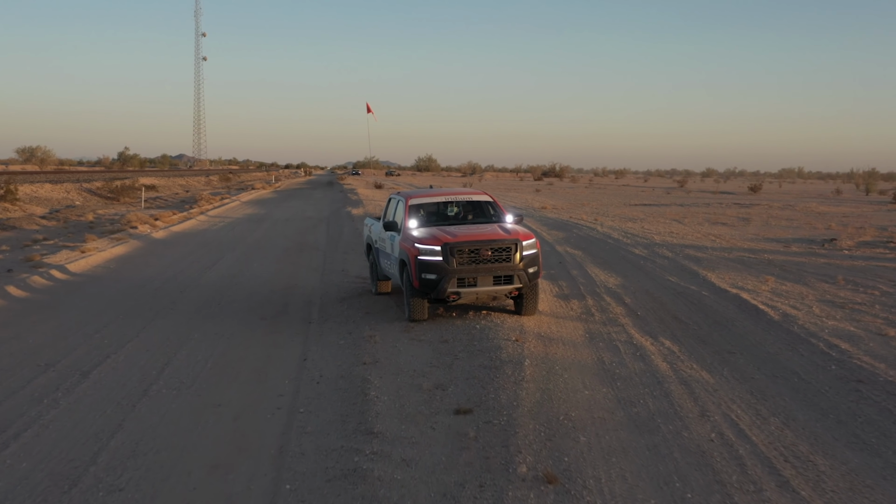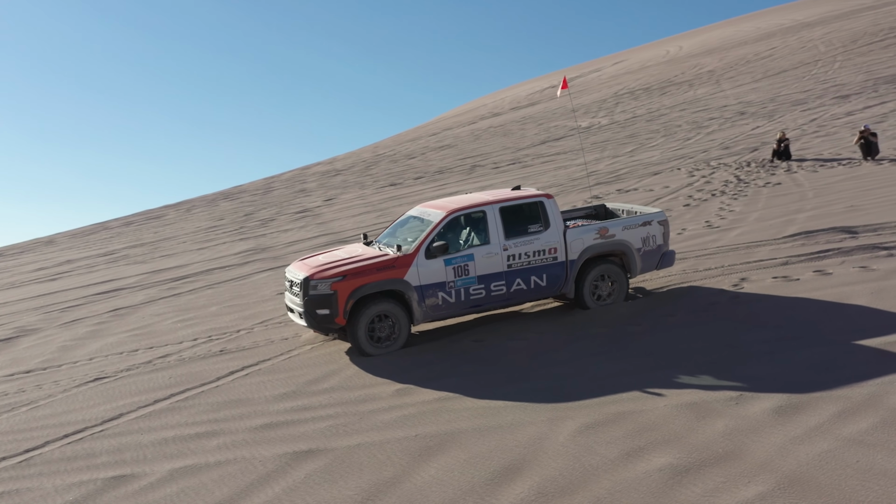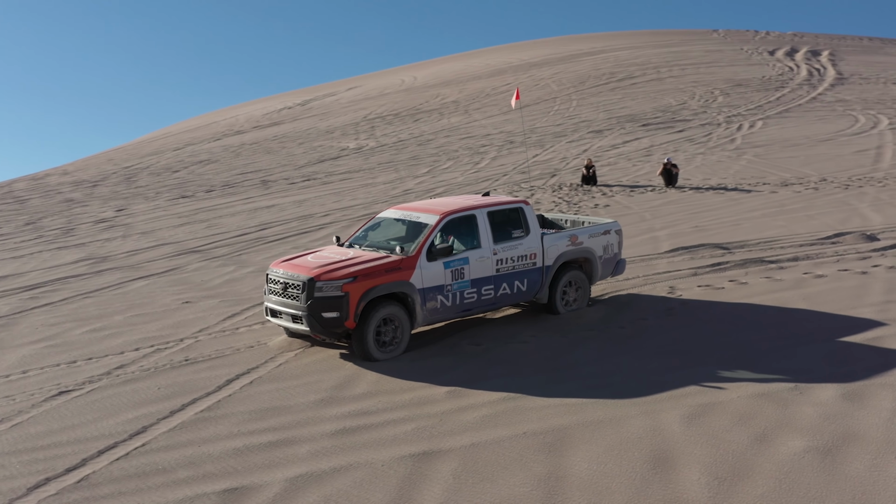I like the way the pieces up front fit like a puzzle, from the interlocking headlights, the body panels, and even the grille, which in this black looks well proportioned.